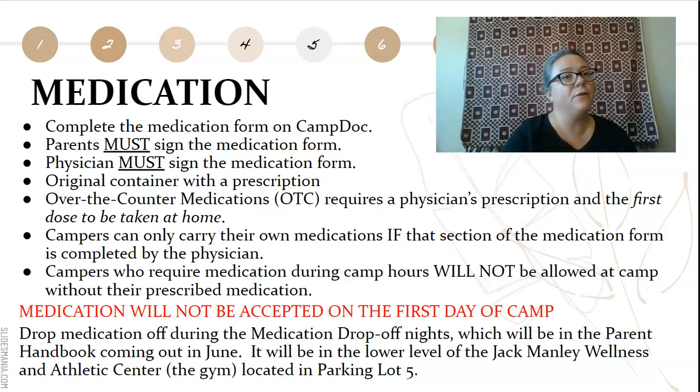We cannot, unfortunately, just due to the volume of campers, accept medication on the first day. So at the end of this, you will see that there are medication drop-off nights, and that is when you will see either myself or Leslie McLaughlin, and we will be there. We will take your medication, we'll check it off, and give you a receipt.